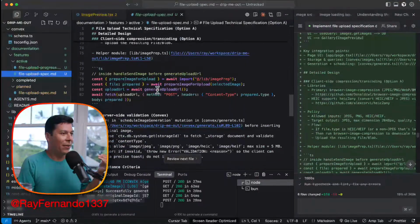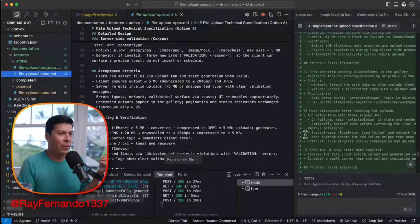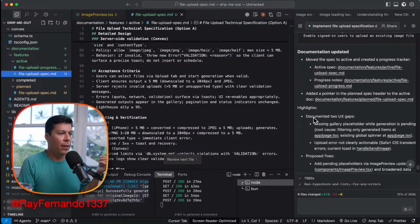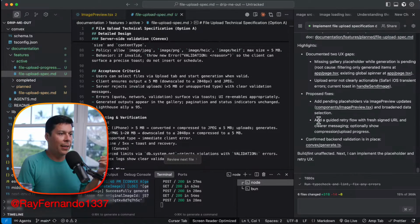This is great. So you even added the spec for what we're doing. This is fire. Okay, so what does the chat say they want to do? So highlights. Documented the 2 UX gaps. Okay, built. Now I can implement the placeholder retry UX. Okay, yes. Yes, please continue with the placeholder and retry UX and the different issues that are mentioned in the progress file.